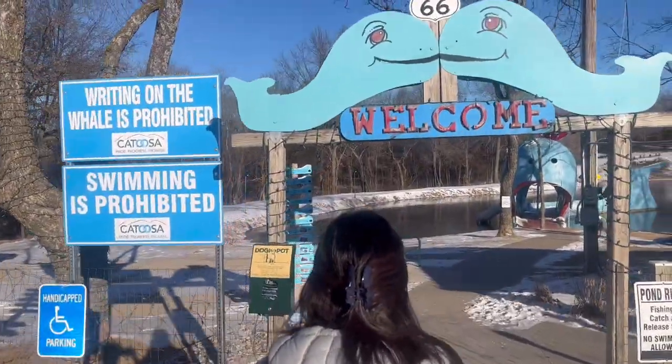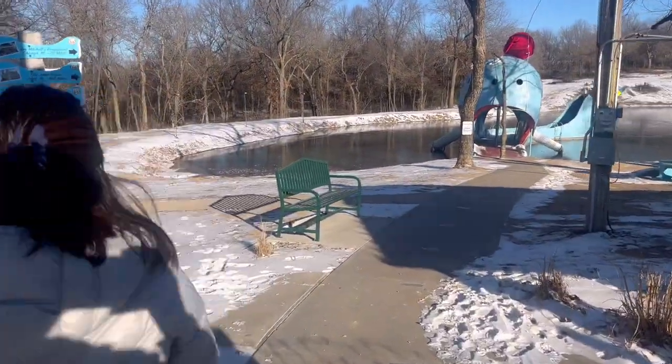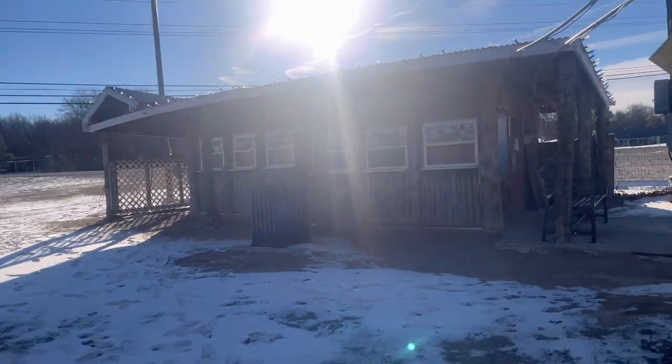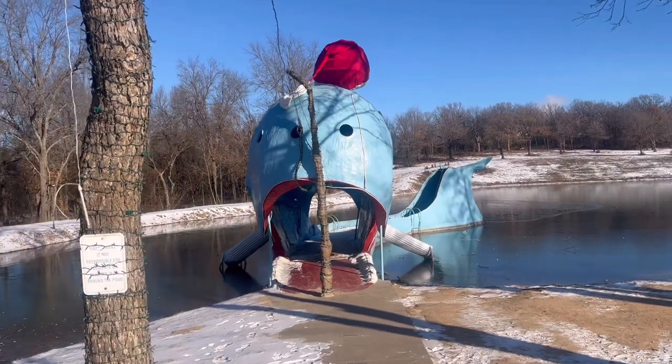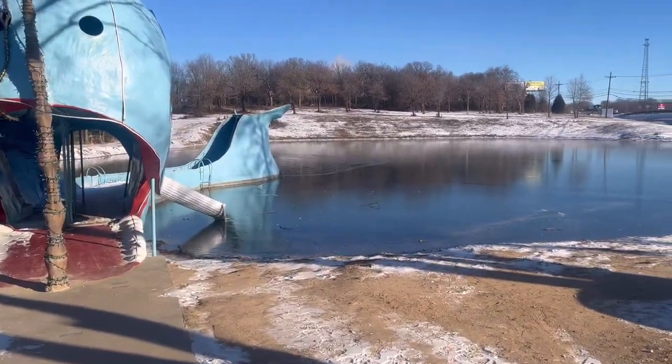A blue whale. Swimming is prohibited, otherwise we would go swimming right now. This is nice. I'm not sure if that's open in the summer or not. I'm not sure what they even sell, but that's pretty cool. A little picnic area, and then this kind of creepy looking thing. We'll walk inside, see what it looks like.